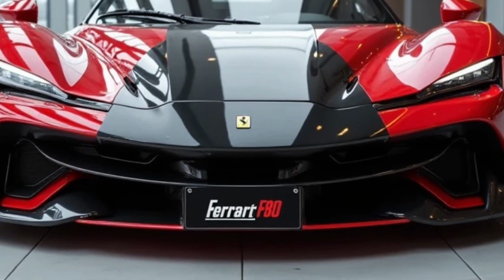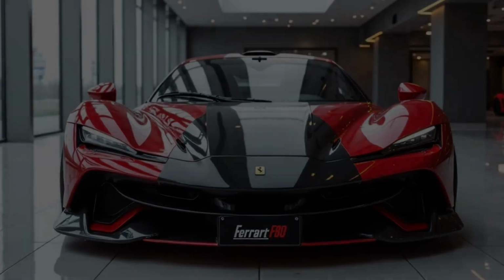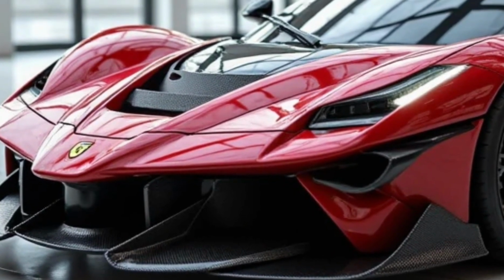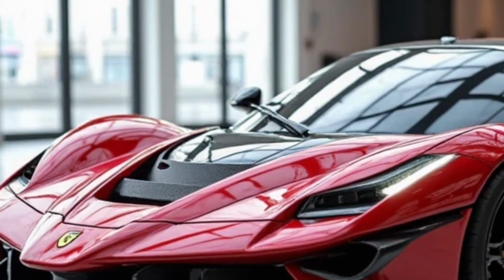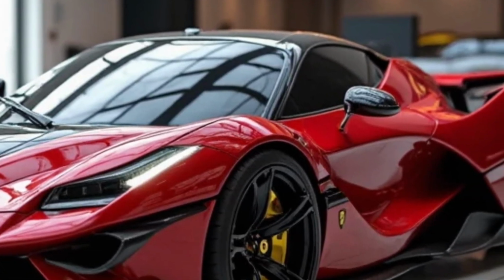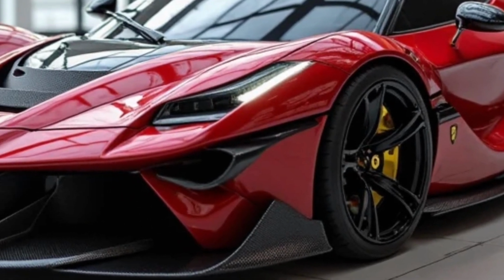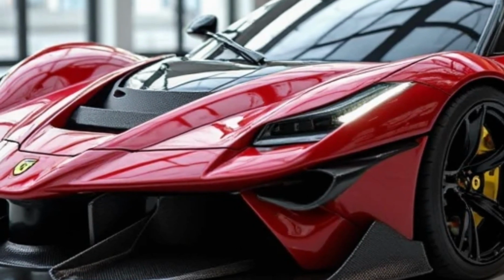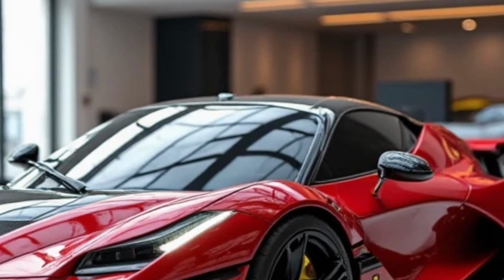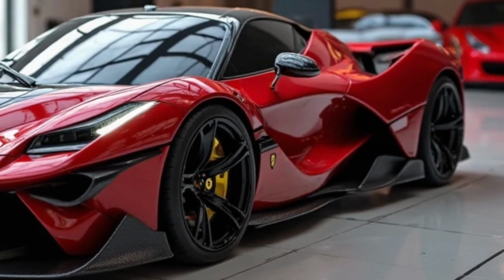But for the ultra-wealthy few who can afford it, the F80 delivers an unmatched blend of power, prestige, and future-forward engineering. The 2026 Ferrari F80 isn't just a successor to the LaFerrari, it's a bold leap into the future. It combines electrified performance with race-inspired design and a tech-laden interior, proving that Ferrari is still the king of emotional, high-performance automobiles. It's the kind of car that will be talked about for generations, a true collector's item that also happens to be one of the most capable machines on the planet.